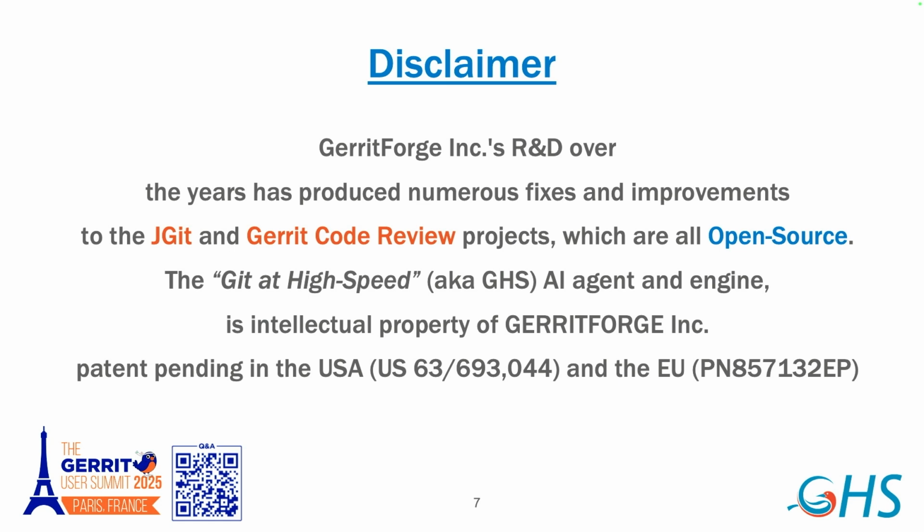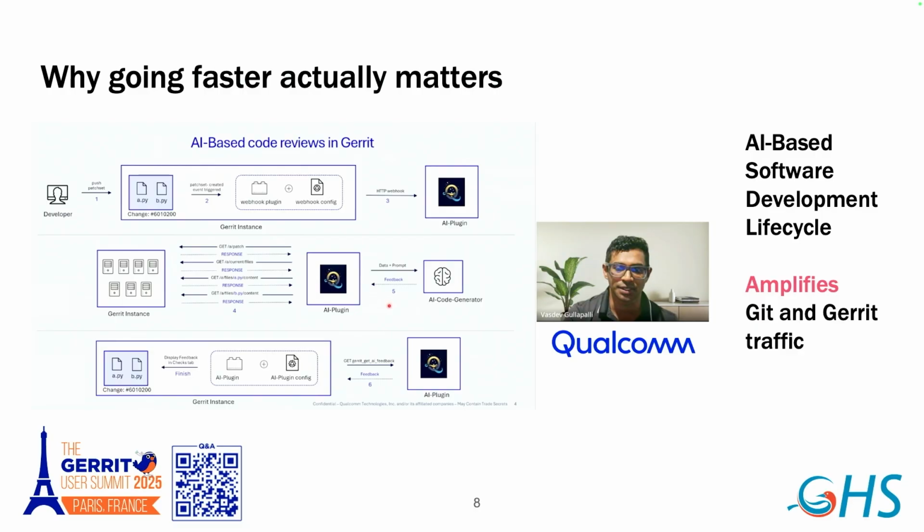Having said that, the code is open, the patent is open, and also if you're interested in understanding exactly how it is done, absolutely, we can go and show you. So I'd like to start with yesterday's talk from Qualcomm that I really liked, from Vazdev.